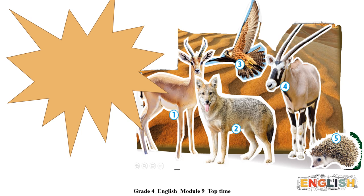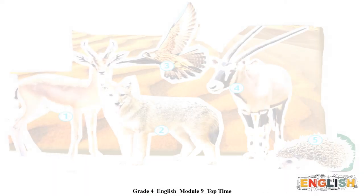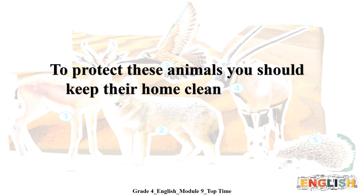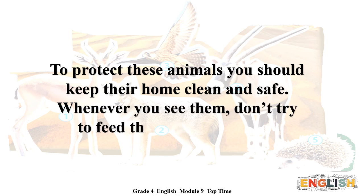I have a question for you. Let's think together. What is your responsibility towards these animals? What should you do to protect them? Always remember, to protect these animals, you should keep their home clean and safe. Whenever you see them, do not try to feed them nor hunt them.